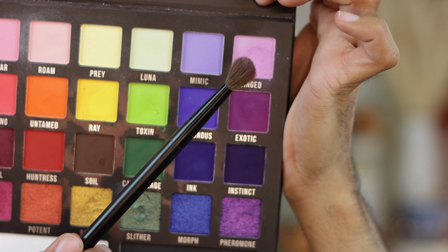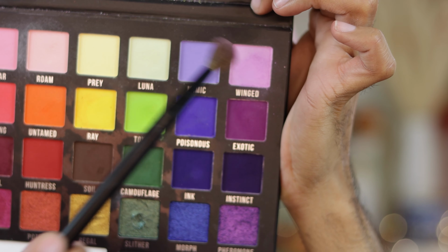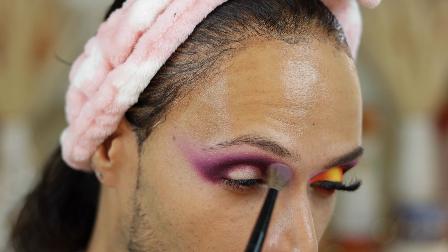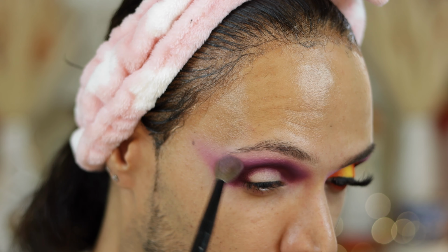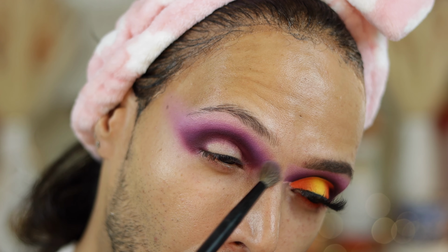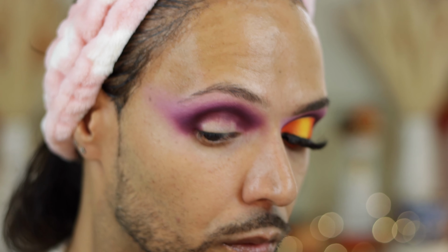Again, when you are doing this, I do suggest that you take your time, please. Trust me, it will come together when you put a little bit of extra loving into it, you know what I'm saying? And then of course, we're going to take a big fluffy brush and make sure that there are no harsh lines, that everything is nice and faded towards the brown.